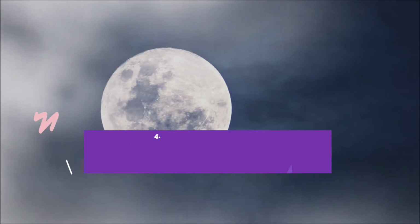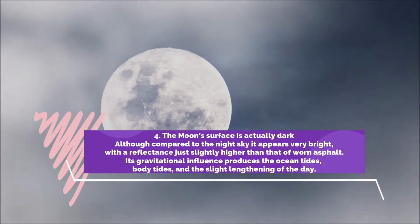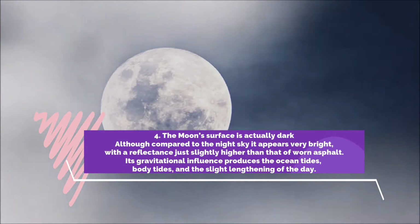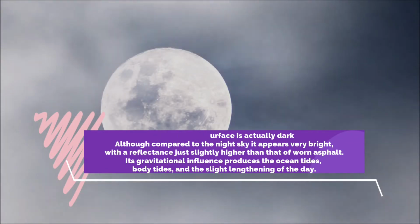4. The Moon's surface is actually dark. Although compared to the night sky it appears very bright, with a reflectance just slightly higher than that of worn asphalt. Its gravitational influence produces the slight lengthening of the day.